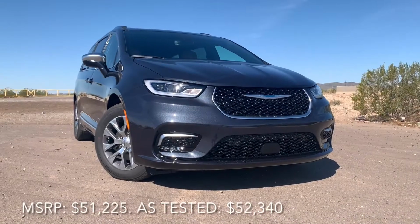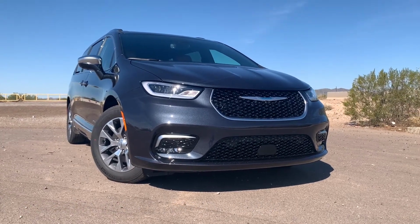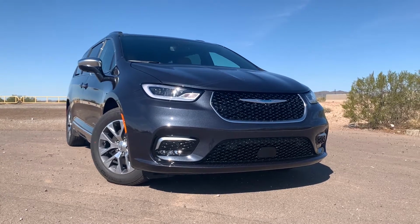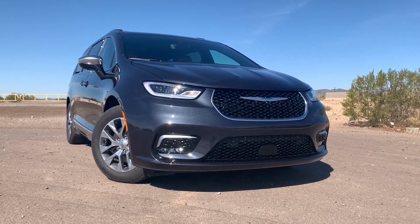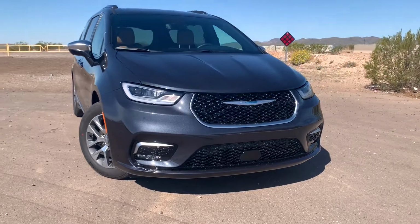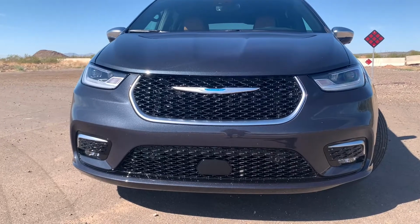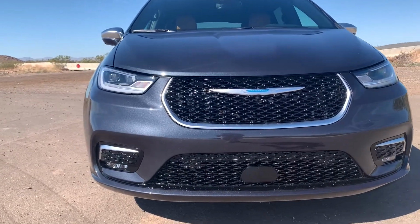This is the 2021 Chrysler Pacifica Hybrid Pinnacle. The Pacifica Hybrid's been on the market for a few years, but for 2021, Chrysler facelifted it and updated it inside and out. So some of the most notable exterior changes are, of course, just like any mid-cycle refresh, a new grille, a new front fascia, new LED headlights and fog lights.